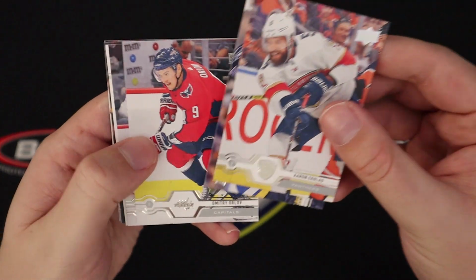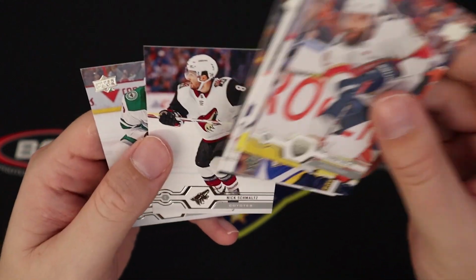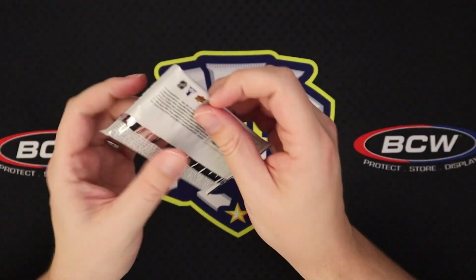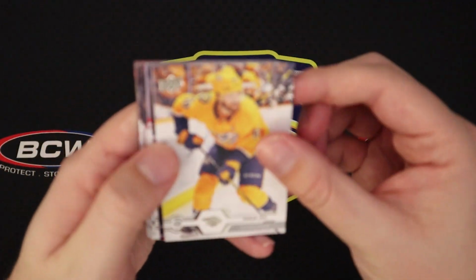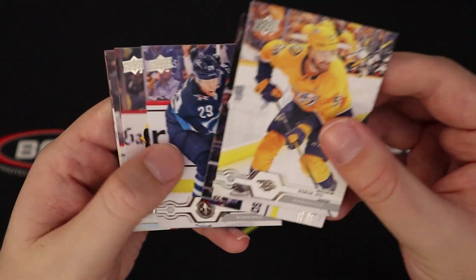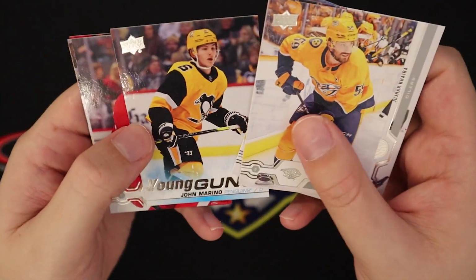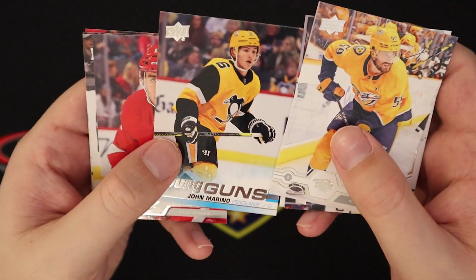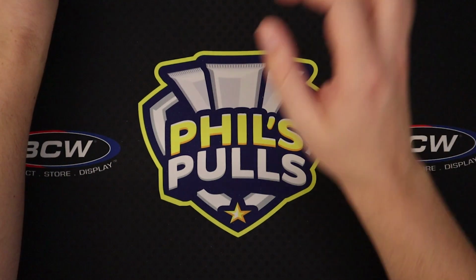Let's see who we got here. Jumbo Joe, Adam Fox, portrait, Schmaltz. And we're moving right along. Got Sergachev on the back. I think there's a Young Gun in here. Pretty sure I saw it from there. Yep, John Marino. Not a bad name. Penguins always sell very, very well. So John Marino, Young Guns, Mikhail Sergachev.